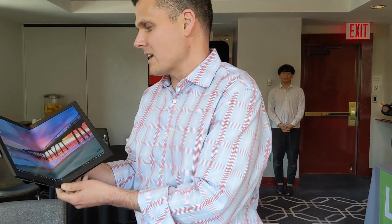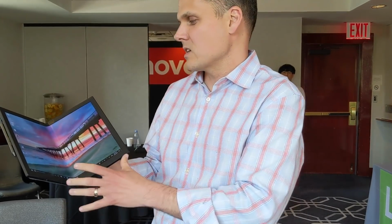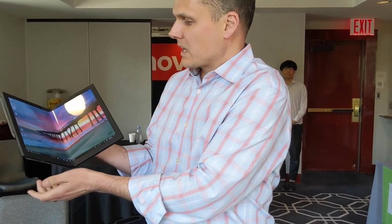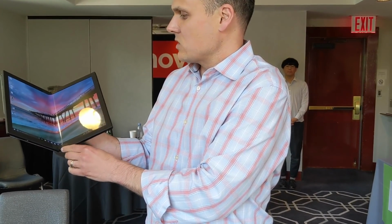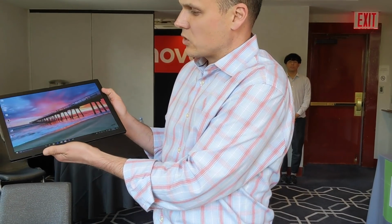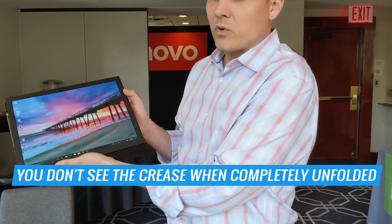What we want to show you is the potential of this device and also how it differs versus some Galaxy Folds that are out there right now in terms of the design. But one thing that you'll notice right off the bat, this is a 13-inch display that folds very well. The mechanism on the hinge is very sturdy, and what's really cool is that you do not see the crease when this is fully unfolded.